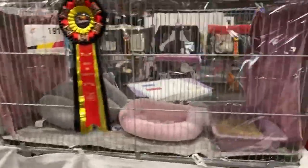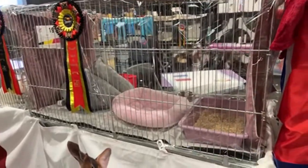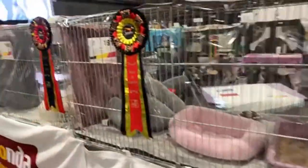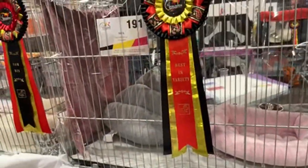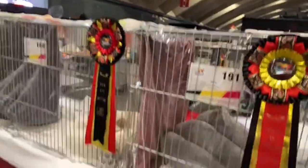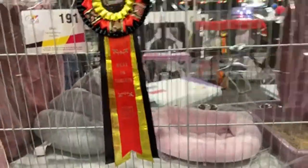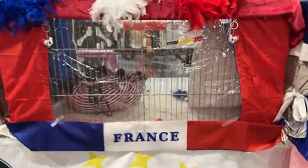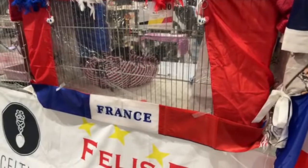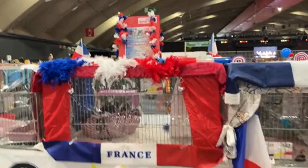These ones here are the show cage. So these are the actual supply cages, and then people have their curtains that go in them, but the curtains only go at each end because the cats are on display from the back, and then they've got plastic over them. And they've got fancy tops on them. And these ones are the ribbons. These ones are from Best in Variety. So Best in Variety is when there's more than three cats of a certain colour or pattern, they do a Best of Variety award. They don't do a Best of Breed. See, lots of decorations for their country and their cats.